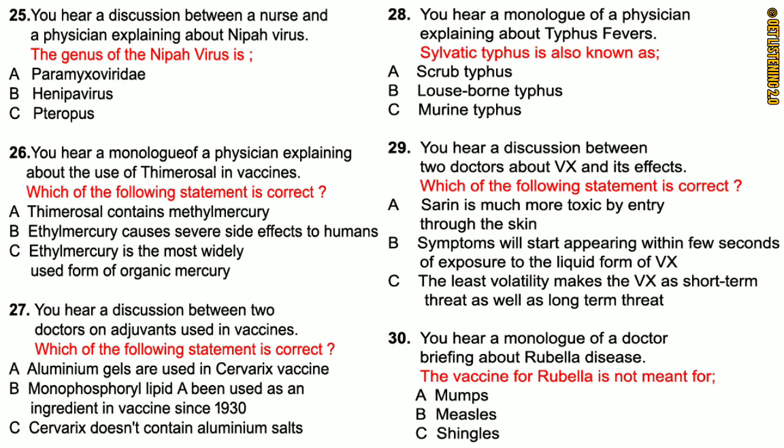Hello, doctor. What is VX and how is it obtained? VX is a man-made chemical warfare agent classified as a nerve agent, which are the most toxic and rapidly acting of the known chemical warfare agents, which are similar to pesticides called organophosphates. Symptoms will start appearing within a few seconds of exposure to the vapor form of VX, while the appearance of symptoms may take from a few minutes to 18 hours of exposure to liquid form of VX. Compared with a nerve agent called sarin, VX is much more toxic by entry through the skin and much more toxic by inhalation. Since VX is the least volatile nerve agent with the slowest evaporation level from liquid to vapor, it can be a long-term threat as well as a short-term threat.